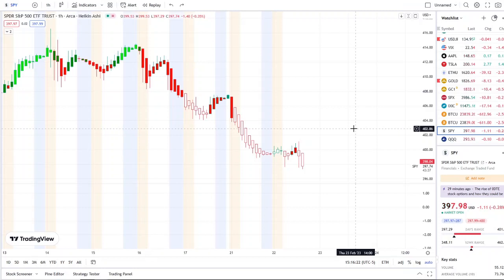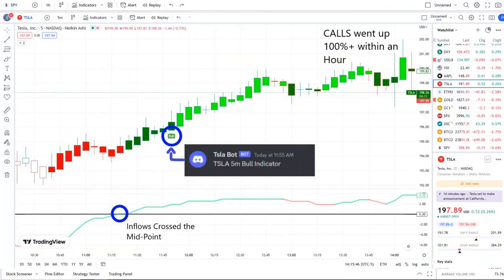So the home run of the day was from our Tesla bot. Our Tesla bot at 11:55 a.m. sent out a bull indicator. And from that moment forward, inflows crossed the midpoint to the upside, full strength there on 42 vision, and call options went up 100% plus within an hour, guys.